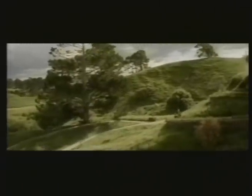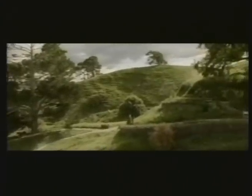The location had everything that Peter Jackson wanted. There were no man-made structures as far as the eye could see, no power lines, houses or roads, and it looked just as Tolkien had described it in the book.